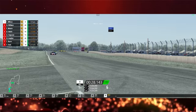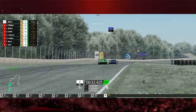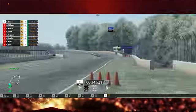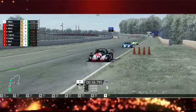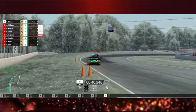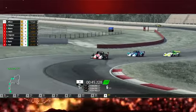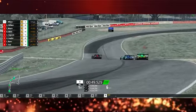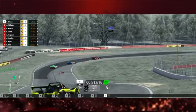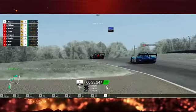McEwen now fending off Munro. It looks like that little squiggly incident he had coming out of 1 has messed up his momentum to just tick on the back of Wilson. Wilson now trying to open up a lead, still half a second in front of McEwen. Around about 5.5 minutes of the race remaining.